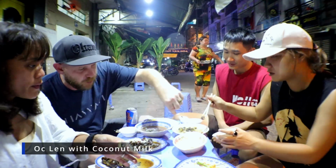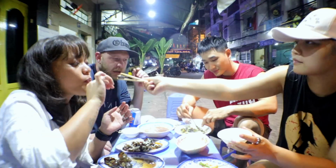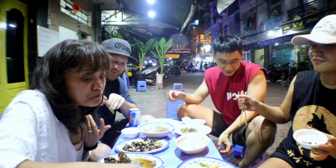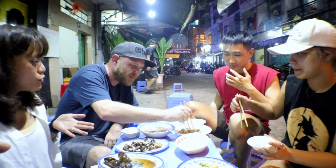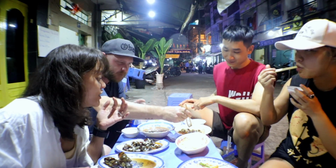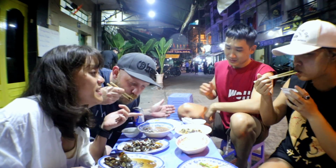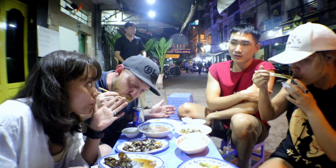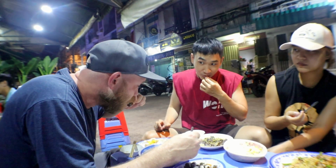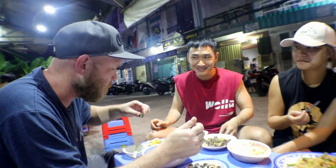Oh, you scoop the dip juice. Yeah. And then suck it. Ooh. It's my fave. My all-time fave. That's good. It's sweet. What is it? Coconut juice? Coconut milk. Coconut milk? Coconut milk. That's outstanding. Super rich, super milky, super creamy. That's really good food.